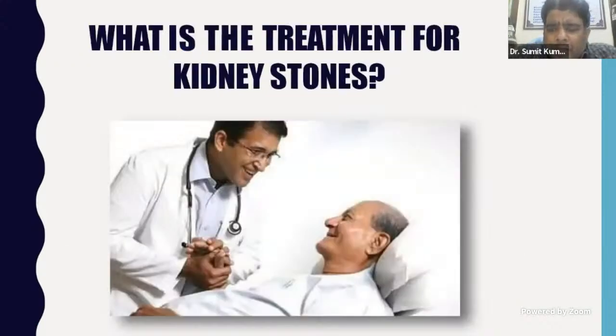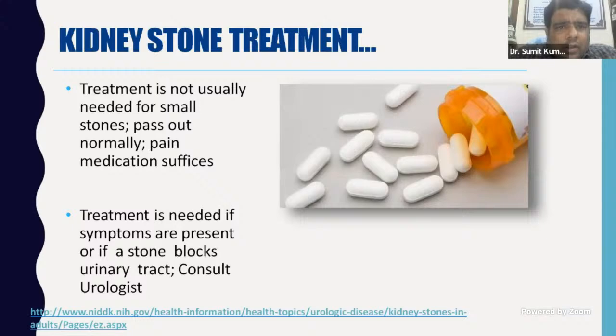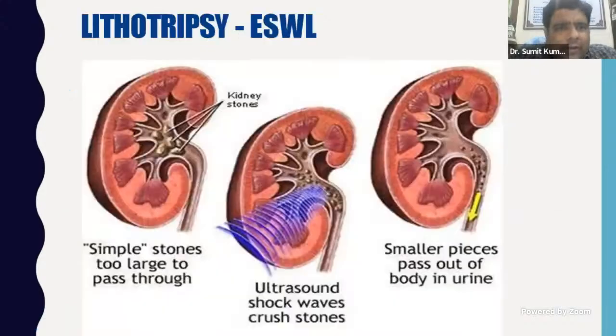Now coming to the treatment modalities that we have. Treatment is either not necessary for small stones. These stones either are lying idly in the renal system or they pass off normally. Only pain medications are needed. Treatment is needed if symptoms are present or if a stone blocks the urinary tract. So at this point, consultation with a urologist is necessary.